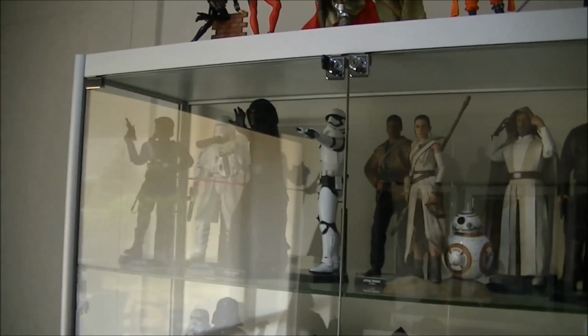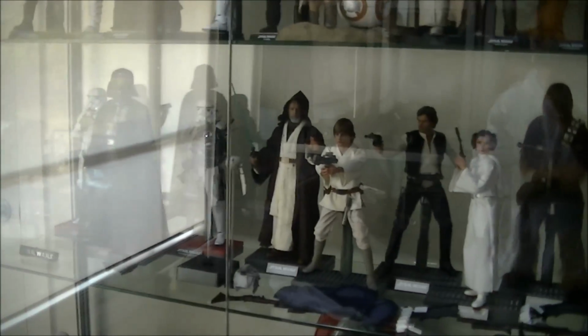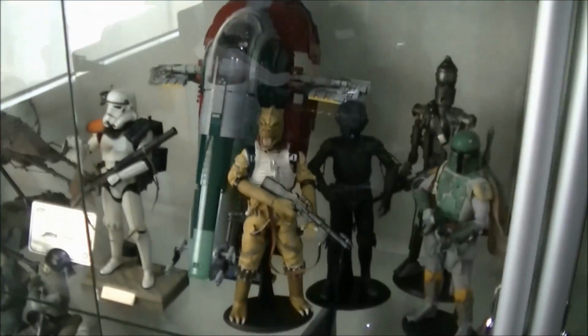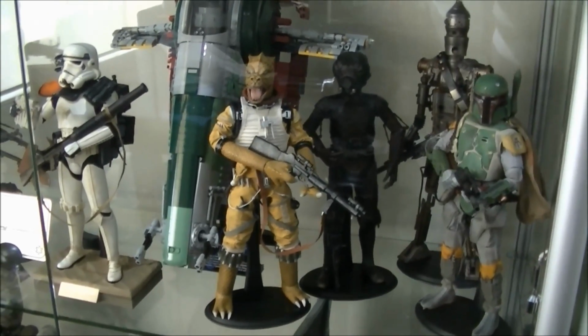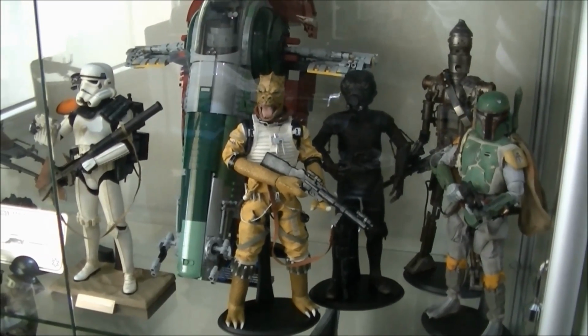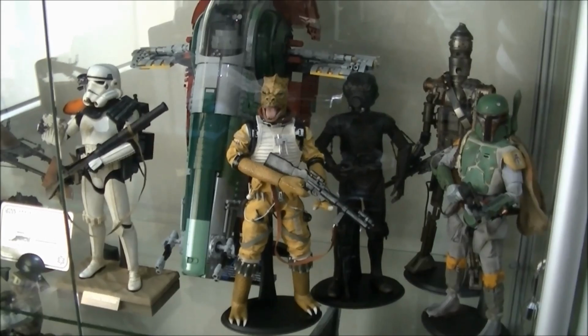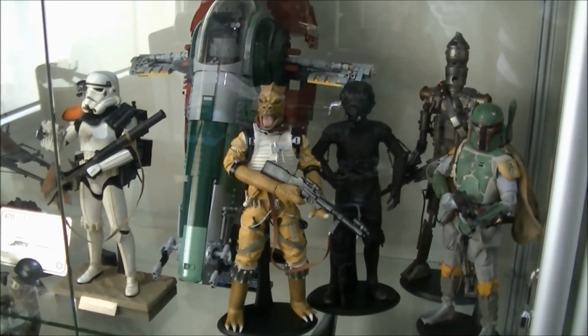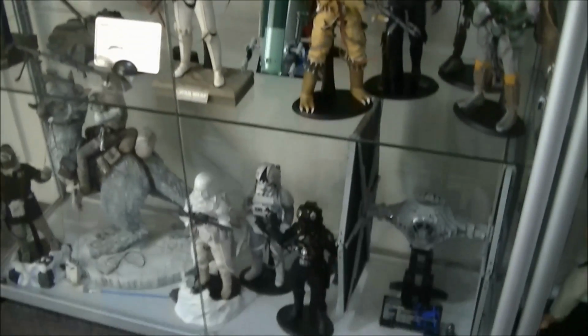Star Wars front, I can't think of anything else on the Star Wars front that I've got coming this year, except maybe Zuckuss. That's right, the bounty hunter. I think it might be a December or a January release, so hopefully it does come before the end of the year. The last one in Dengar is definitely a March or early 2018 release. So I think that's pretty much it from a Star Wars perspective.